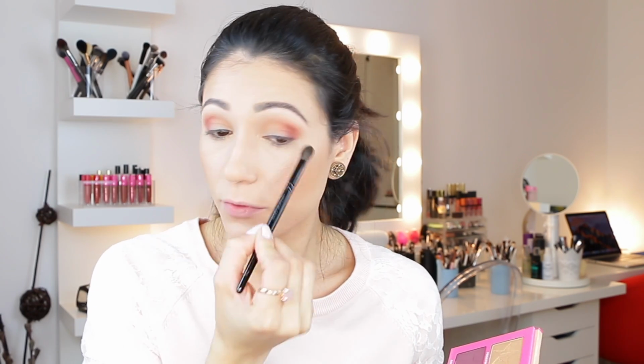The colors are so pigmented and they are really buttery. They blend very easily. So anybody could use these eyeshadows, even if you're a beginner, because they will blend so easily. You don't need to be afraid to use these eyeshadows. I'm going to take this blending brush by Wayne Goss again. This is number 4. I have no product added on the brush. I'm just going to blend this out.